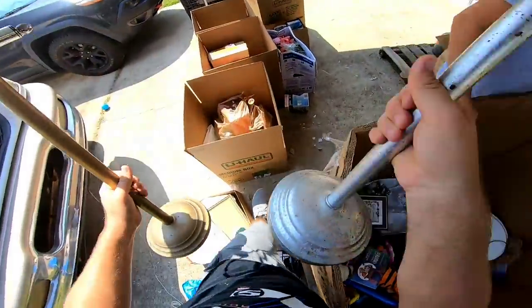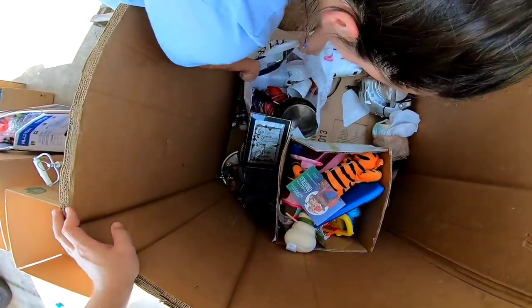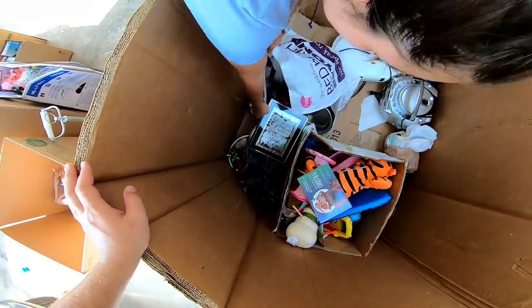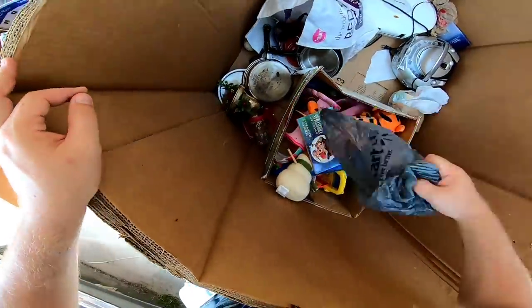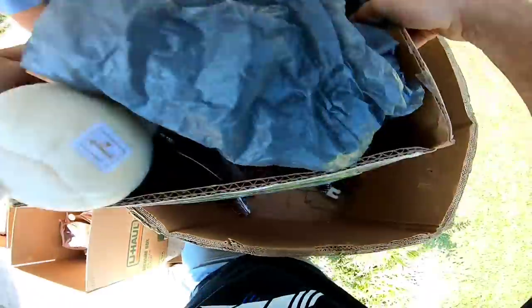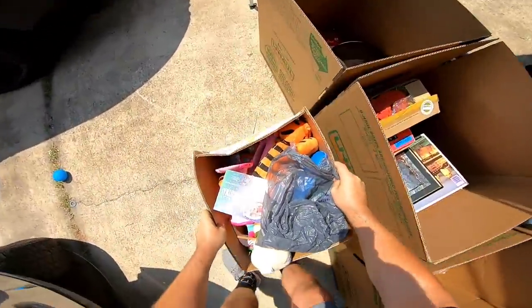Toilet paper holder trophies. Maybe. We'll go through books today. Maybe. Tucked away. Oops, the bags are open. Let's get this out. Kids' toys. Oh, I need to go through that box right.